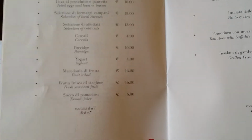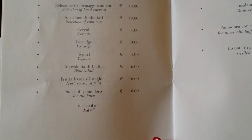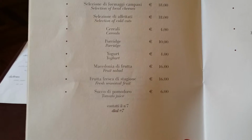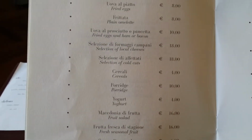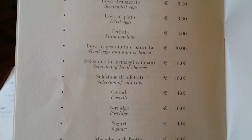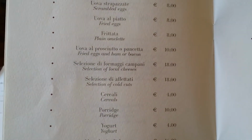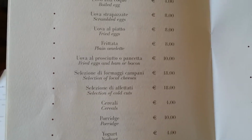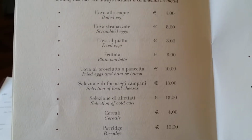How about just a little fruit salad for breakfast? €16. Okay. How about, let's see what else. Egg. Yeah, a selection of cold cuts, €18. Local cheeses, €18. Fried eggs, ham or bacon, €10. Now, keep in mind, €10 is more like $13. Okay, that's an addition. This is room service. That's an addition to the €18 you're already spending for 3 people, which is more like about $23 per person.